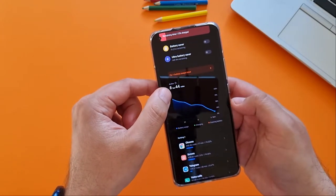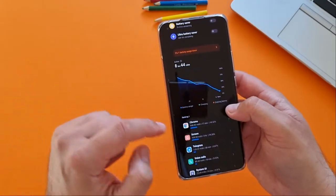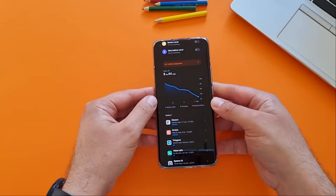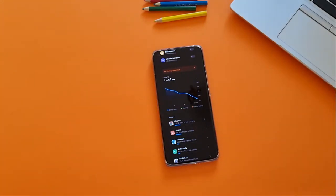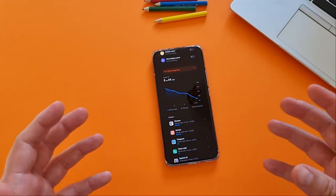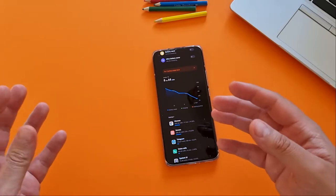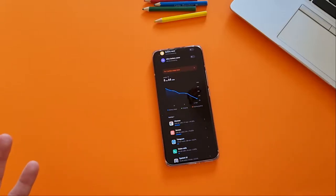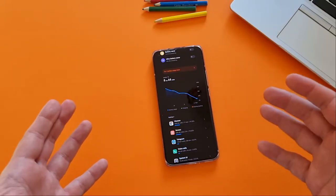I was using the phone for 8 hours, very active, also with GPS, and I reached 5 hours screen on time, which pretty much means that the battery is just enough. So don't expect some miracles, but it can go between 4 to 6 hours mixed usage, which means Wi-Fi and also mobile connection. If you only use it on Wi-Fi, you're probably gonna get 7 hours, maybe even 8 if you're using it during night.